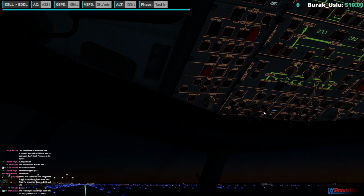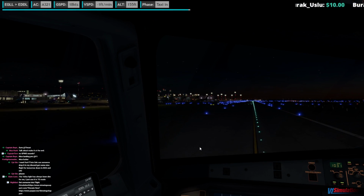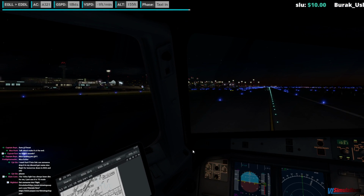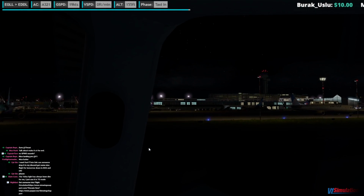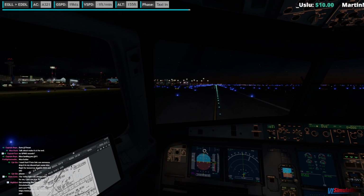Toliss has always been, yeah, the takeoff is a little bit brighter. Alright, here we go. We're going to make the left into the ramp area. We're going to go to those gates right there.